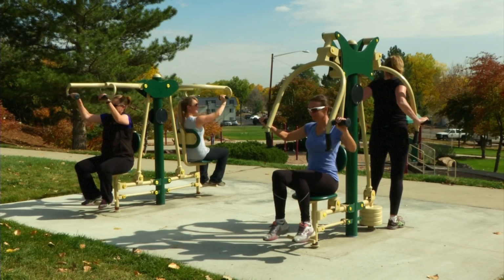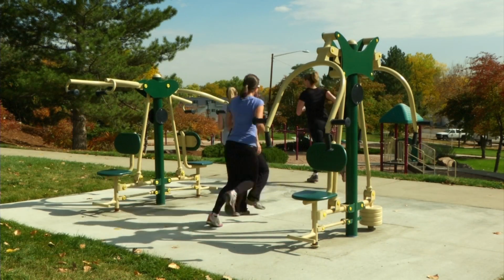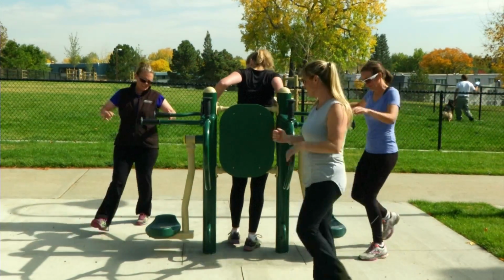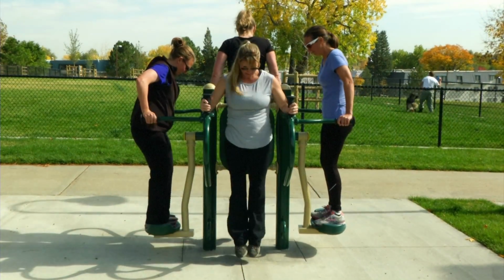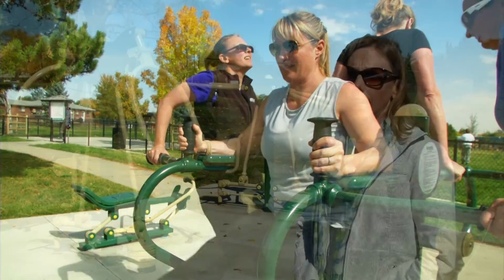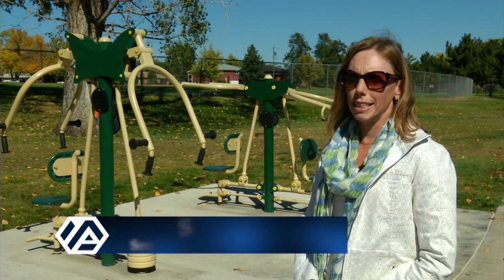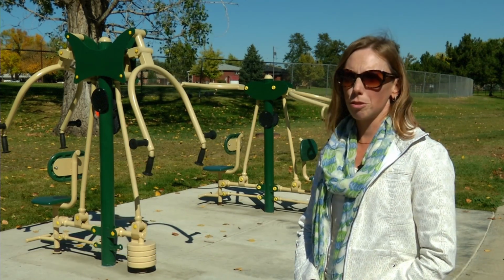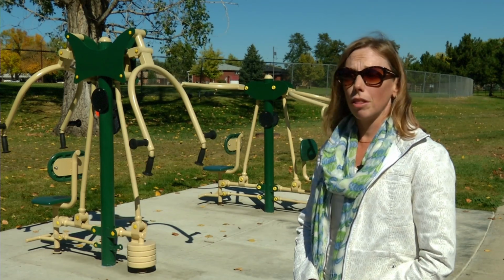All right, let's go to the next station. You can get a nice cardio in between the pieces of equipment depending on how you use the rest of the park. I came on board to assist Rose with the infrastructure, so taking it in from design and feasibility of implementation, working with our consultant and the community to pick what options might be accommodated within the budget we had available.